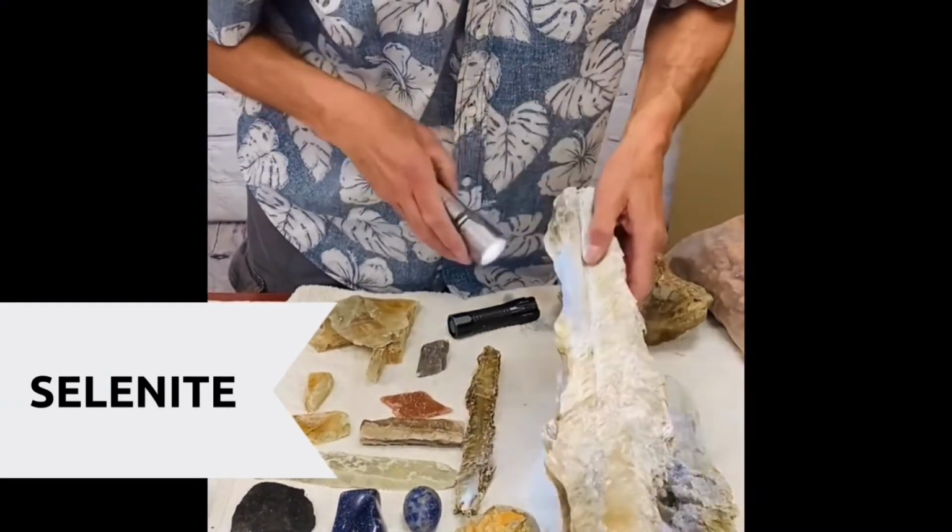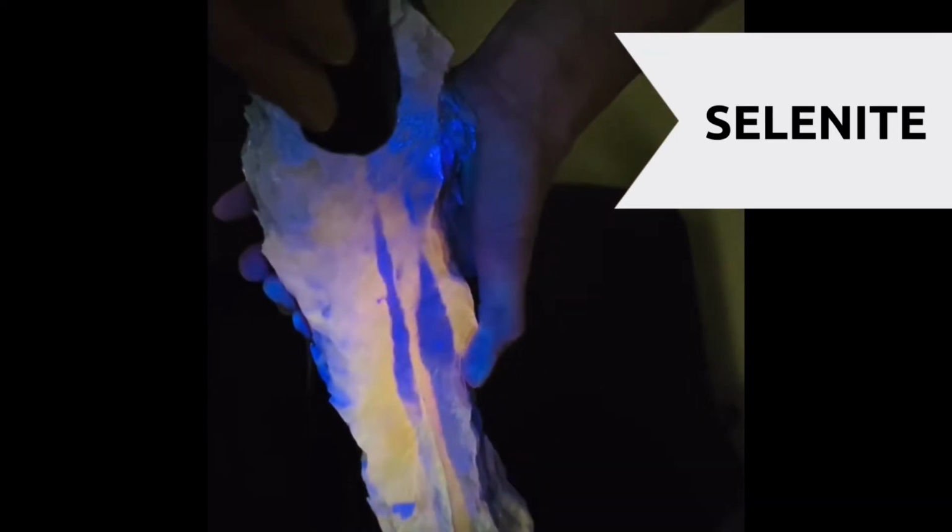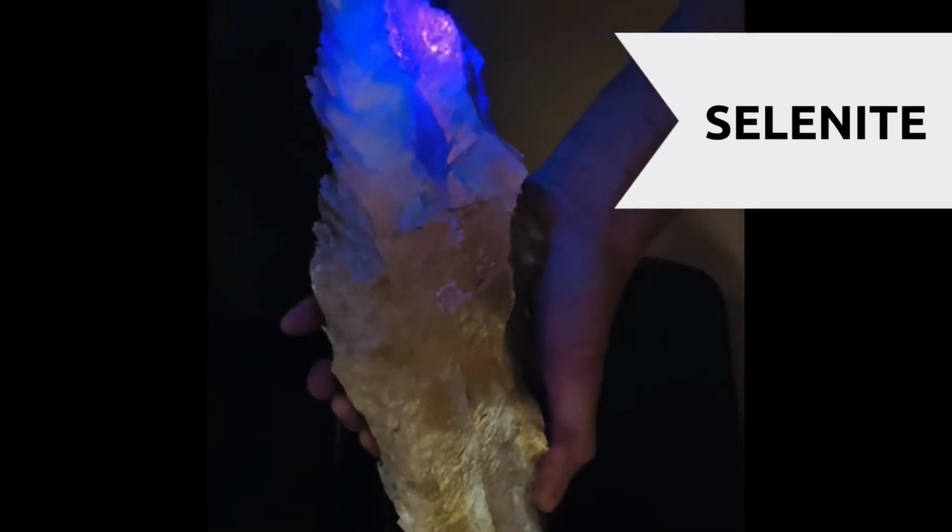It can be very sharp, and it's very fragile. It will break apart. This one here is a piece of selenite, and it is very, very fluorescent. So I'm using a black light, and you can see all the beautiful, extremely beautiful colors you can see with the black light.